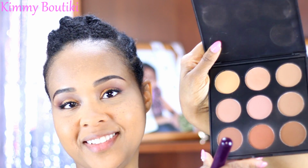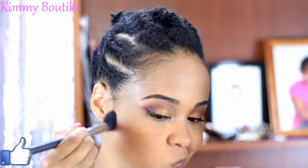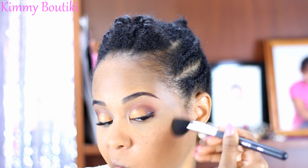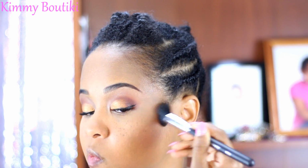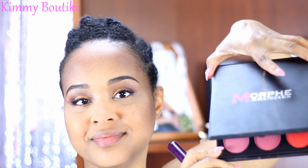Then I'm going to go in with this Morphe bronzer palette, and I'm going to use that last shade to contour with. And I'm using my Carity contour brush to define my cheeks a little bit, my cheekbones, make them pop a little bit, and give my face a little bit more dimension. And of course, I also do the perimeter because I like to make my forehead look as small as possible.